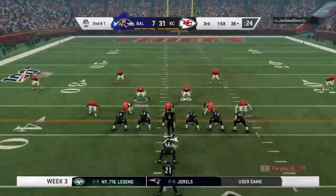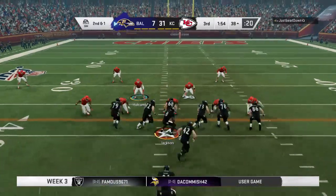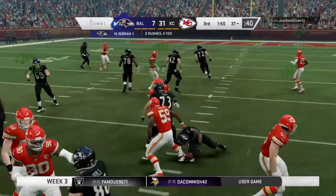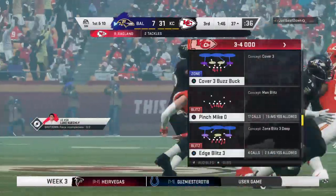The previous run, good for 9. Here's 2nd and a yard. Switch. Now a handoff to Ingram. And he'll get it down on the play to the 37. A gain of just a yard, but it's a 1st down.